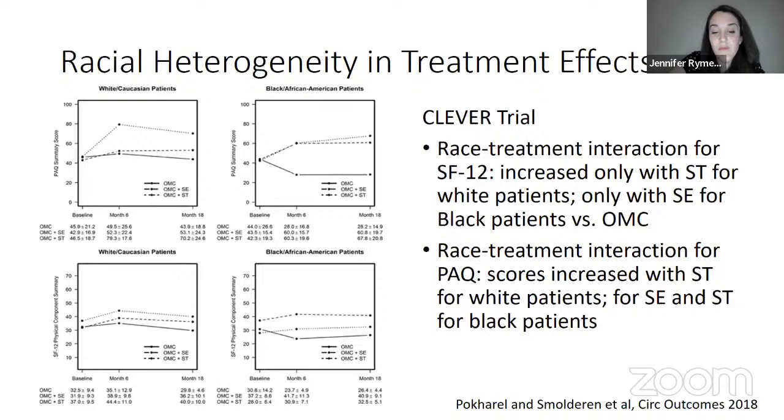For Black patients, there seemed to be more of a trend towards getting benefit from supervised exercise from both the PAQ and the SF-12. And this is a trend that's been seen across multiple studies, that there seems to be a race interaction with increased benefit for Black Americans for supervised exercise.